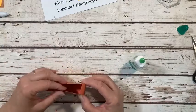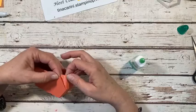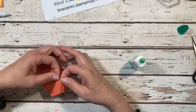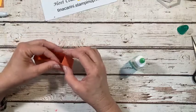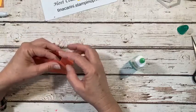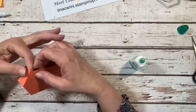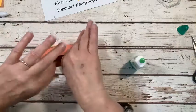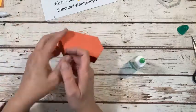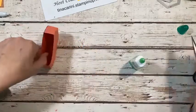Alright, so let's bring those down in here and line that up just like so. Oops. Come on. Whoops, too far. Too far. There we go. And then this side just like so. Alright, so there. Isn't that simple, you guys? That looks pretty easy, doesn't it? I hope I made it look easy anyway, because it really is.